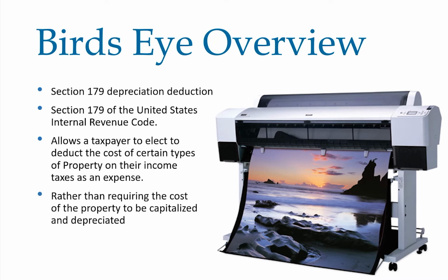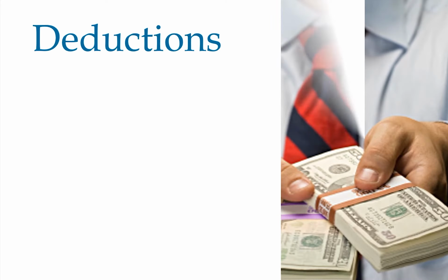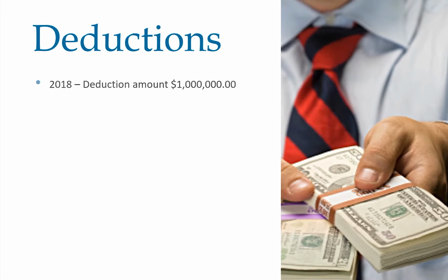Rather than requiring the cost of the equipment to be capitalized and depreciated over the life of the equipment, Section 179 accelerates your depreciation. The 2018 deduction amount is $1 million. That is a large deduction. You don't have to spend that much, but up to $1 million. And the equipment doesn't have to be new equipment. It can be used equipment as long as it is new equipment for your business.